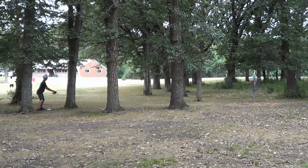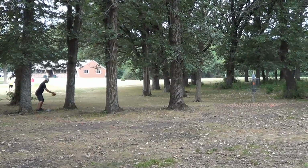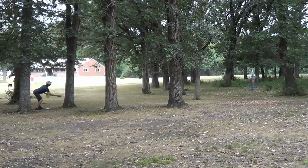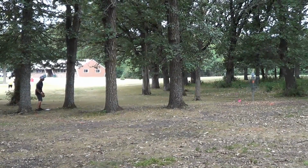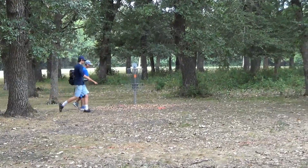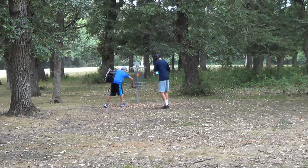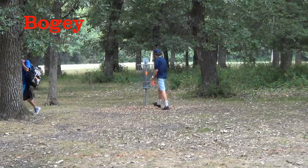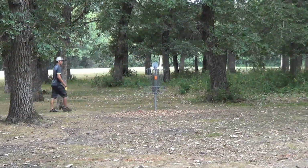There's a weird straddle putt here. I definitely had a clean look at the basket. Just left it short. Taking a bogey 4 there. Ray cleans up with 3. Noah with a 4. Mike here with a 4.